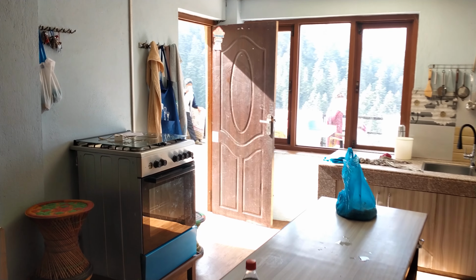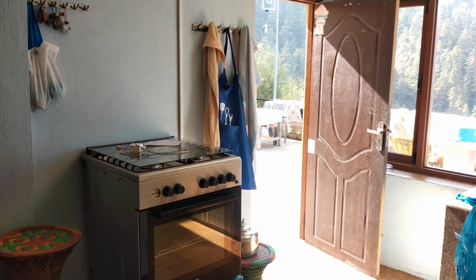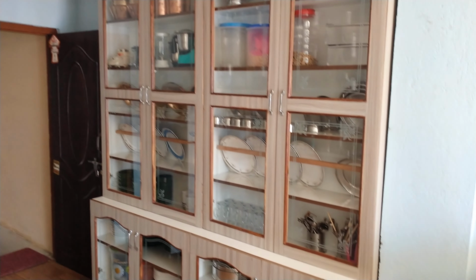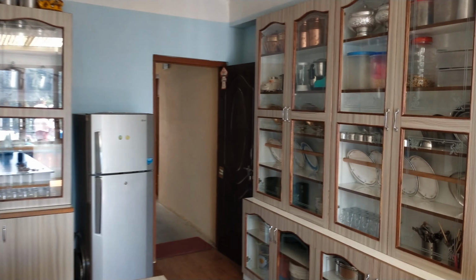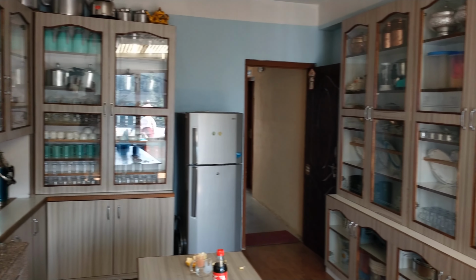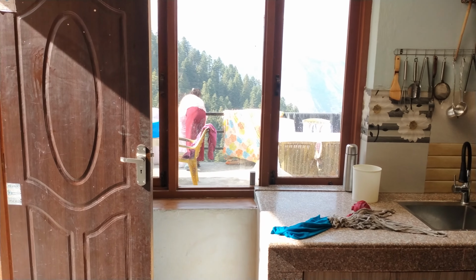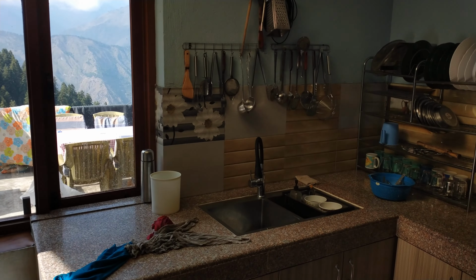Oh, there's actually a stove. There's an oven. This is the first time on the trek since we started. Look at this place. If you're definitely doing this trek, Gosainkunda, I almost forgot. Today's the last day of the Langtang Valley Trek. You should stay here. Oh my God, the view.